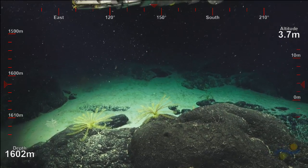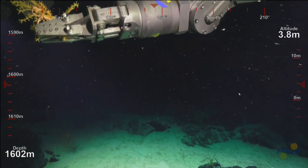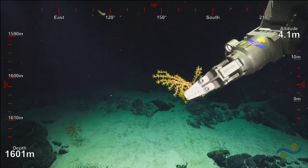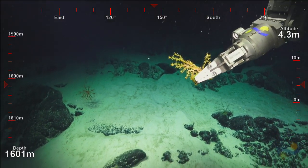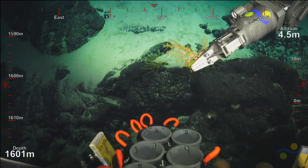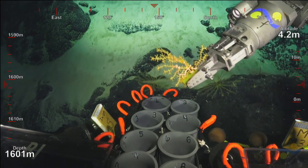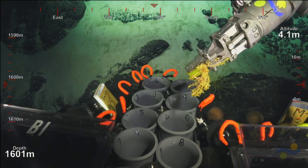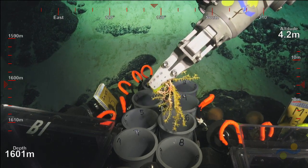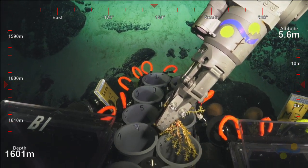We mapped the seamount for the first time last night. It turns out the summit is a little shallower than we thought from the old very, very coarse bathymetry that we had. So we're at about 1,600 meters now, and we'll be climbing up to just shallower than 900 meters over the next 12 hours or so. So I hope you didn't have anything planned. Lots of exciting stuff coming up.